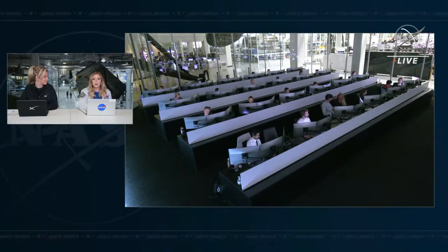So the vehicle is now about 207 meters away.